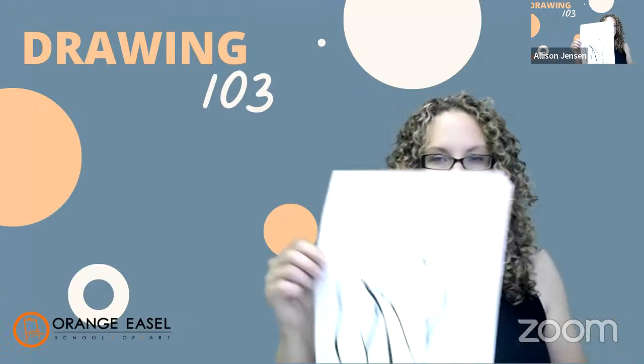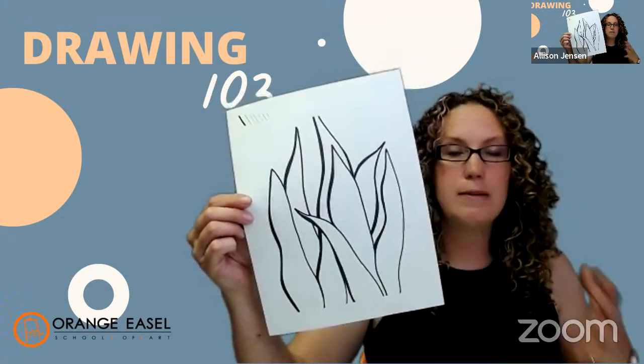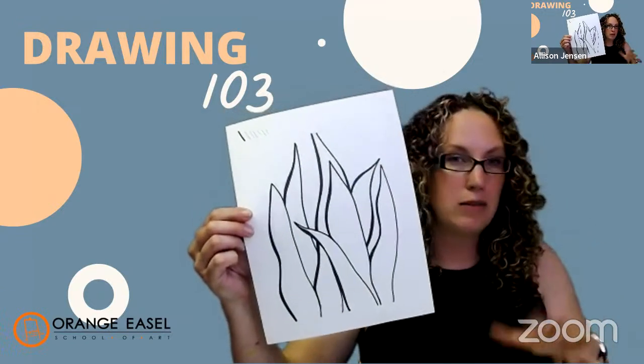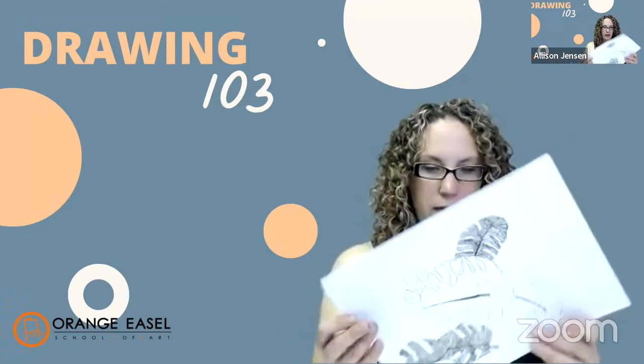Now my advanced realistic 103s, we're looking for a botanical inspired drawing that is very graphic. It fills the space of the paper and uses scientific illustration techniques. And so this person, I thought, did a really nice job filling the space. We're looking for a balance between positive and negative space. Just beginning on the inking. Here's another one that I pulled.